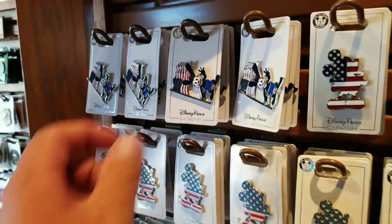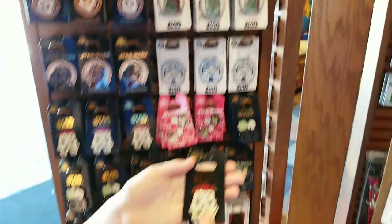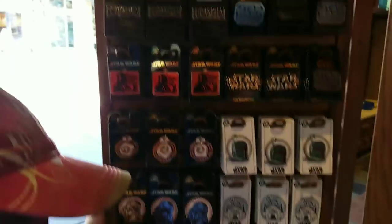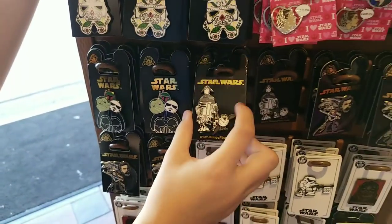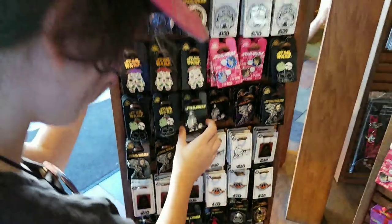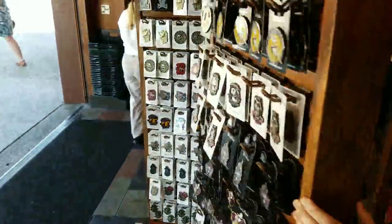Here's Oswald with the American flag. That's pretty cool. Look at this. Coco got a hold of a Star Trooper. Coco and Star Wars all together. There's a Porg. A Porg? It's a flying Porg. Porg and R2, that's cool.